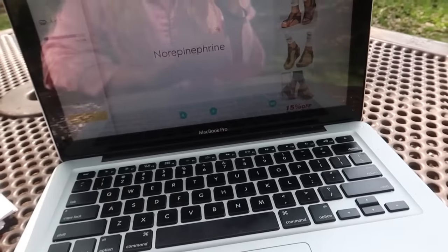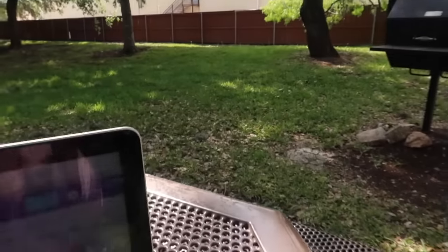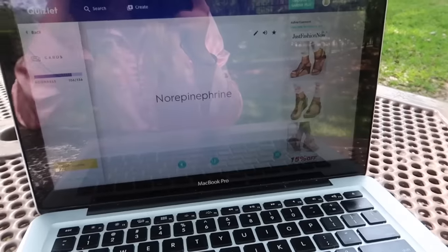Decided to take my studying outside because I just get so sleepy. So I'm just gonna continue this out with the greenery and the sun, and hopefully that will wake me up and give me some much needed vitamin D. Wow, this has worked really well. I'm wide awake now. It's amazing what sunshine can do.